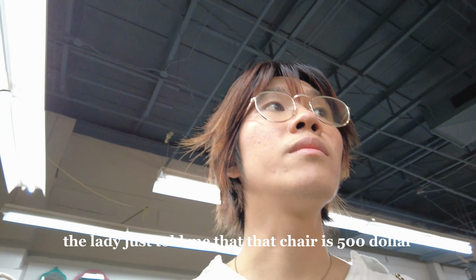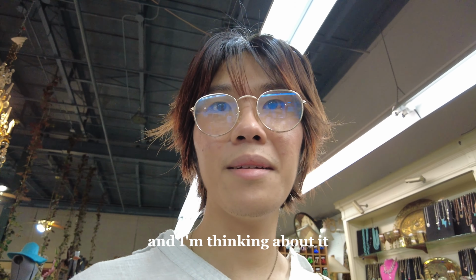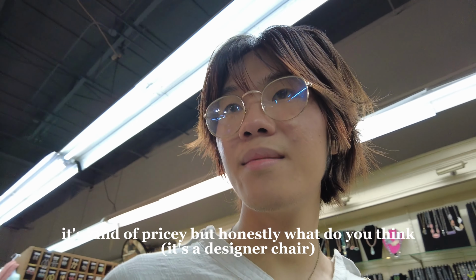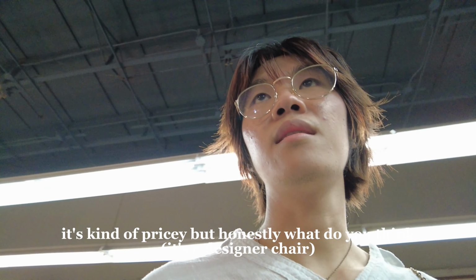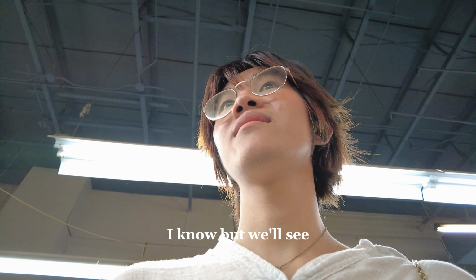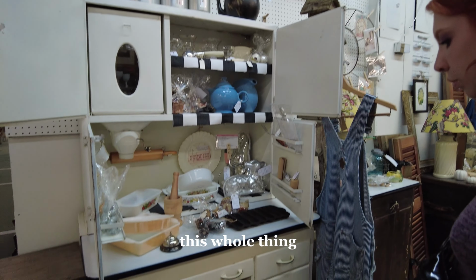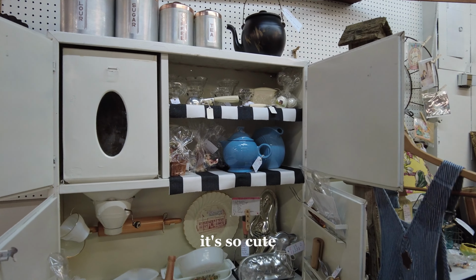The lady just told me that that chair is $500 and I'm thinking about it. It's kind of pricey, but honestly, what do you think? I don't know. I wouldn't spend $500 on a chair. Yeah, I know. But we'll see. Yeah, this whole thing, it's so cute.